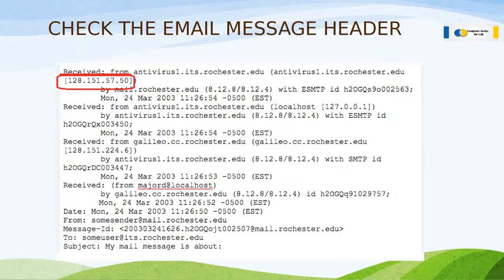So what does it do? Well, it can check the email message header. In your email, there's a thing called the headers. And in the message, you can actually see, in this case, the IP address. I just pulled this off of an image. You can see that there's an IP address here of the sender of the email. So it can pull that IP address.